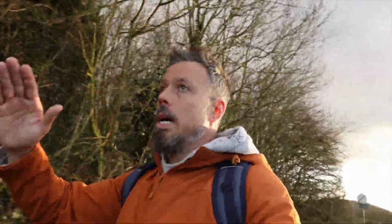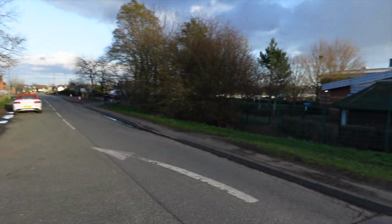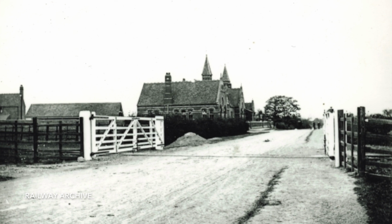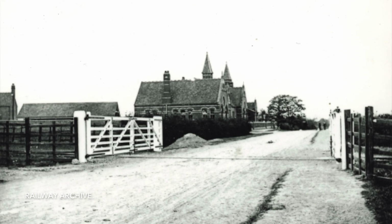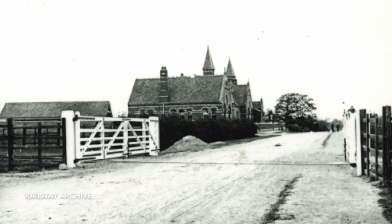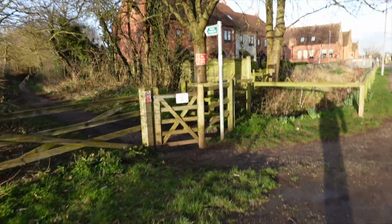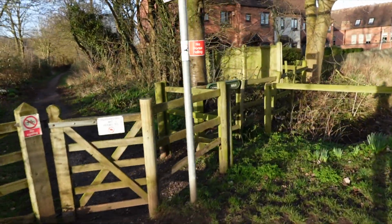Now, this school basically takes up the track bed, that's done. But then I can see now, there's your track bed again. So it would have gone through the new school. That looks like the original school through there, doesn't it? An old Victorian job. And here you go, public footpath. No horse riding. Ugh, it's annoying. Now hang on a minute, that says something there. There you go, look.